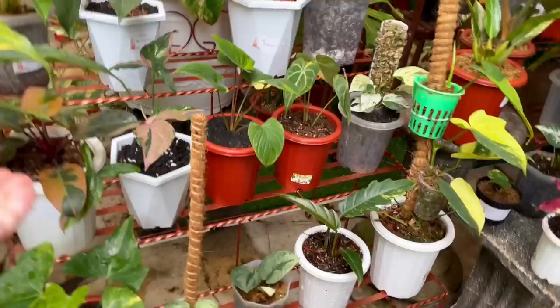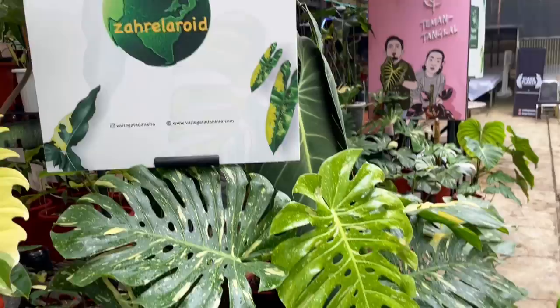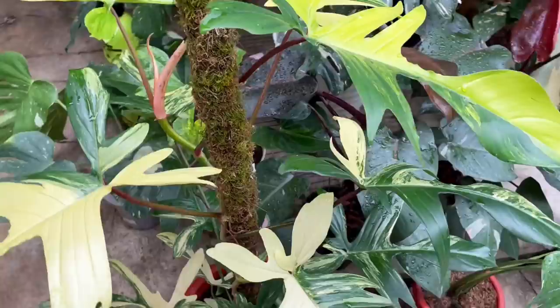This is the black cardinal that's variegated, had a smaller form. Oh, by the way, I'm in a different booth now. This is the name of the booth. And my goodness, beautiful Thai constellation. There's large ones and there's small ones. And there's these, I don't know if they're pterodactyls, but I've seen a lot of them, the booths here have them. And also, of course, the Florida beauty. I guess in this episode, we can roll our eyes every time we see a Florida beauty. Shall we do that? Because I'm seeing so many of them.